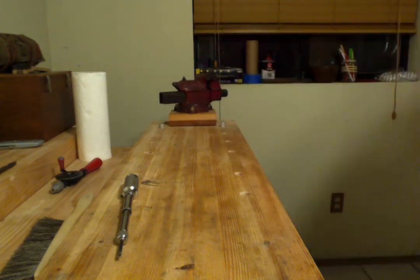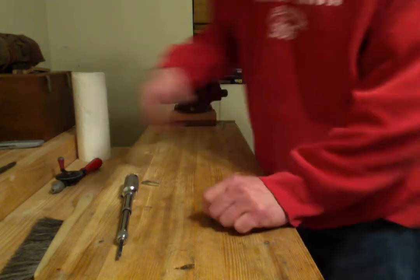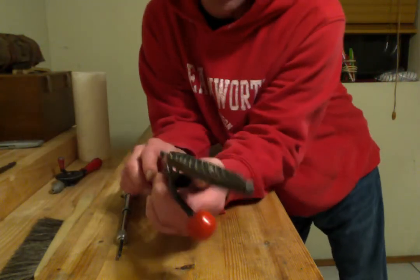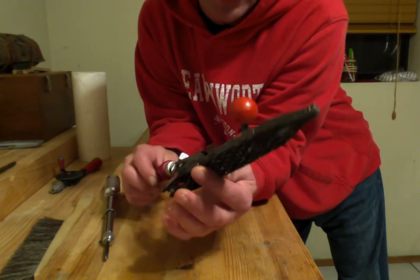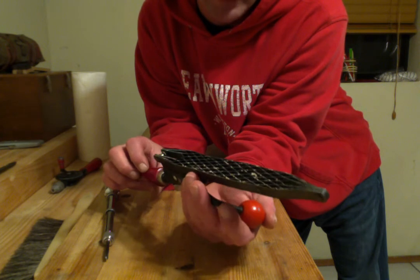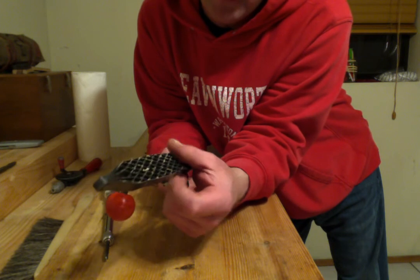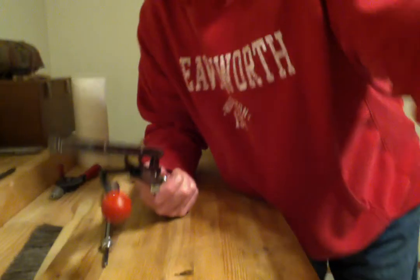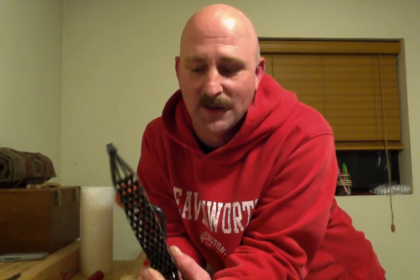So that was a nice find. And then, I've had this one for, I don't know, a couple months now, but I never used it. It's called a Shinto. It's a Japanese file, rasp, whatever you want to call it. I used it. I'm not a huge fan of this, but it does remove quite a bit of material, and removes it very quickly. It has a fine side and a coarse side.